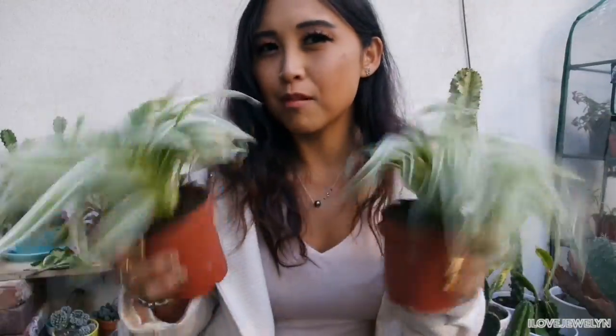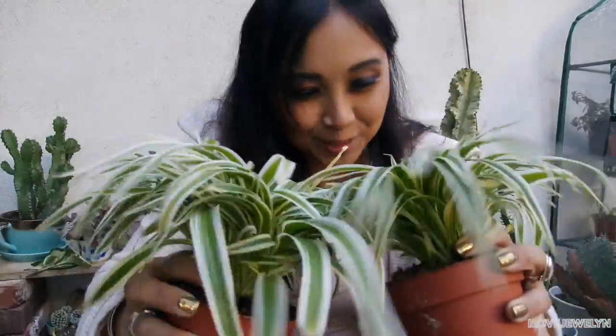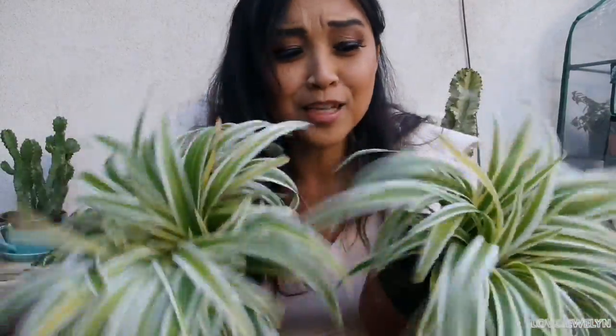So let's go ahead and talk about the free plants that I got in today's haul. Are you guys living for this? It's like pom-poms, you know? It's like PLANTS, go plants. It's so cute. Oh my goodness, they're like pom-poms.